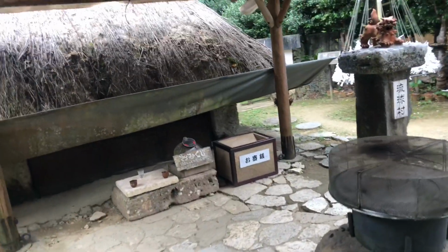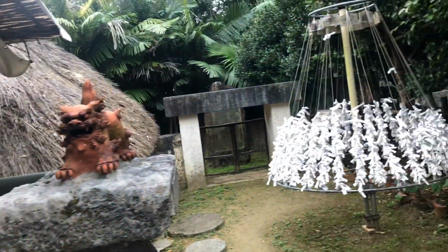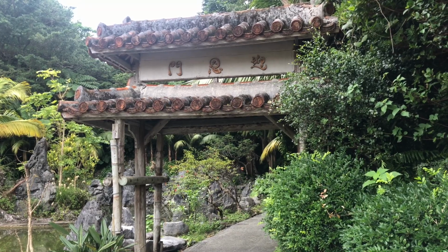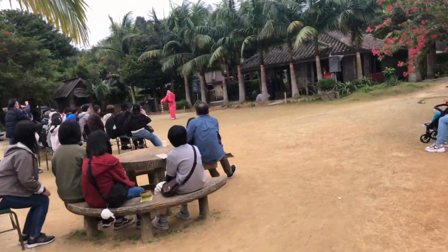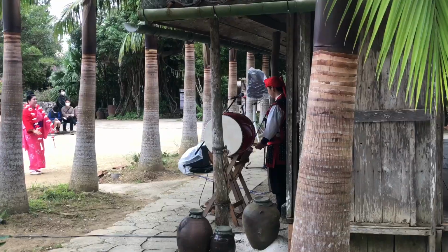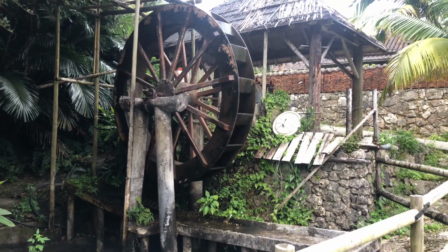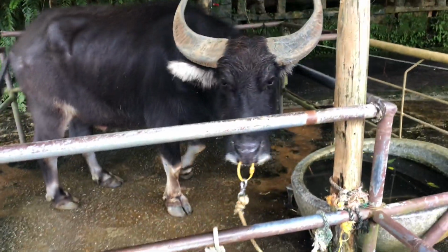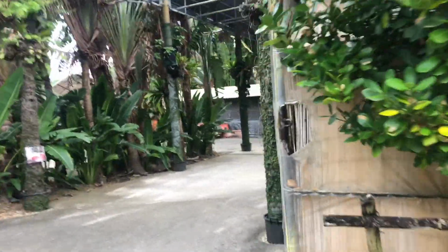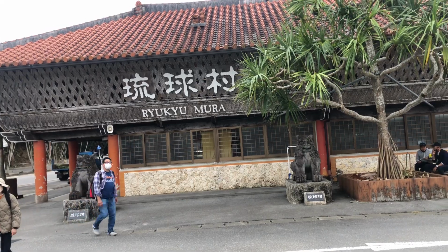Here's a little temple to pray for whatever you want to pray for. Very cute. Odd to see an actual giant water buffalo here, though. They gave us about 15 minutes into this cultural park, so we gotta hit the bus now. Not bad for a short trip in. I think 5 more minutes you could have seen everything.